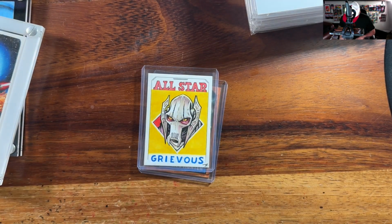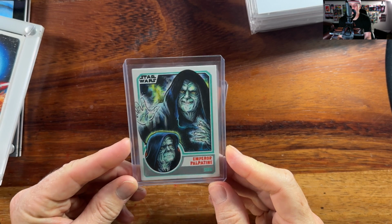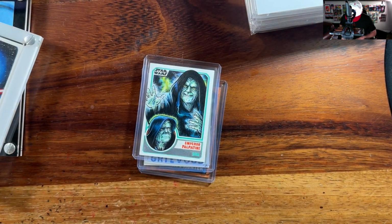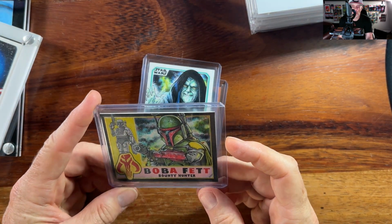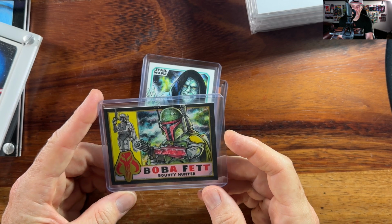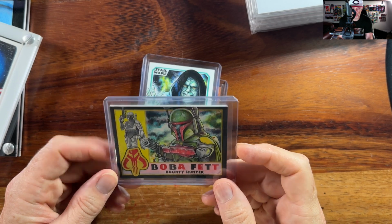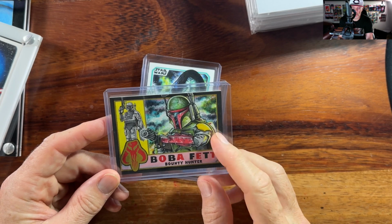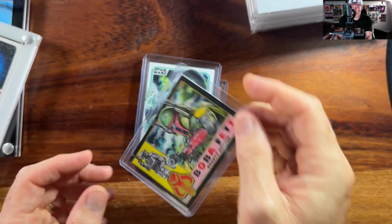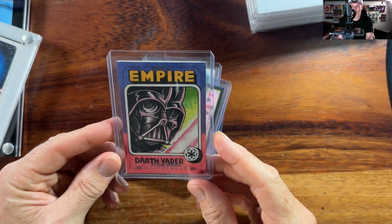Can't do that anymore. Here's an 83 Topps Emperor Palpatine. Again, not approved. This is, I think, 85 football, or I don't know. I'm not good with vintage sets, like just looking at something and knowing right off the bat what it is, but I know that the 85 Topps football looked a lot like this, but Boba Fett. And then I know this one, 1975, this is my favorite.